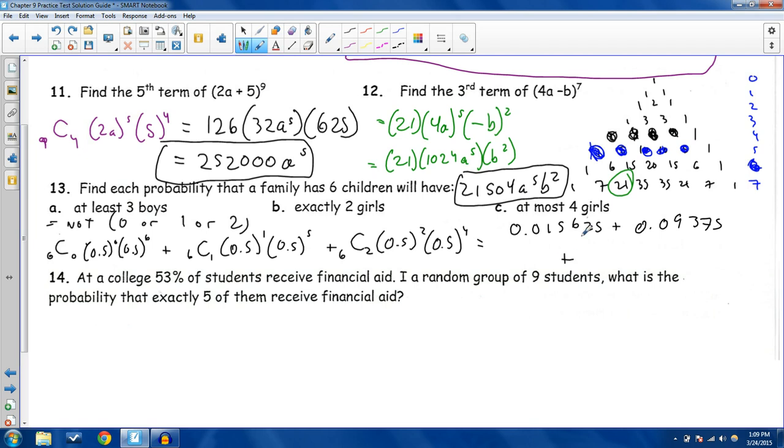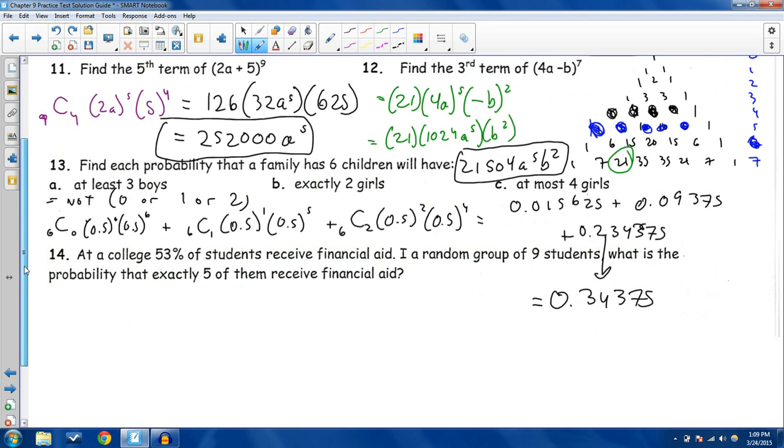Plus the last one, 6 choose 2. I don't know what 6 choose 2 is. 15. 15 times 0.5 squared times 0.5 to the fourth, which is also 0.5 to the sixth. That'll be 0.234375. You know what? Suddenly, when I was saying I had a lot of time, I don't think I have a lot of time anymore. Plus 0.09375 plus 0.015625. So that equals 0.34375. Now, I have that number. That's for at most two boys.